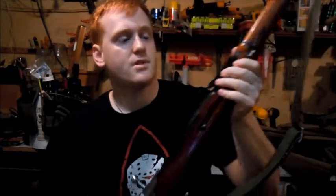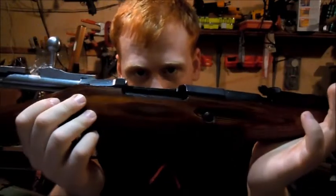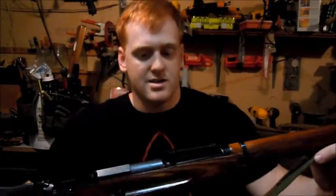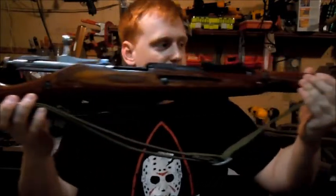Now, this rifle has a 5-round internal magazine. It's chambered in the 7.62x54R rimmed cartridge. The R at the end does not stand for Russian, like I thought it did when I first got into guns. This rifle is incredibly long. You can see how big it is.